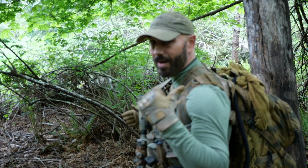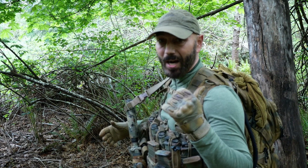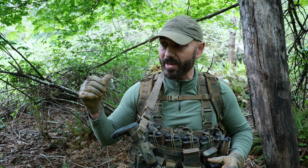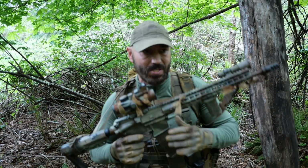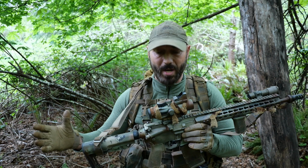I have food, I have water, I have shelter, all the stuff I need back here in my ruck. I also have 6 more AR mags back there for a total of 16. And I think I have another 4 boxes of 5.56 back there also. Having a setup like this with optics like this, I think is a great way to go about it.